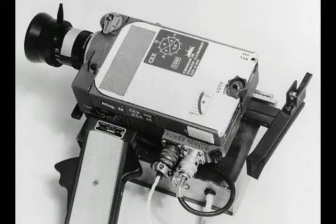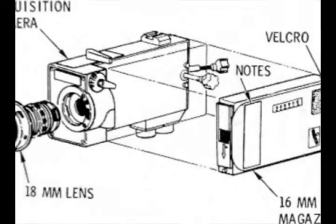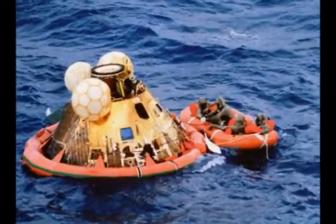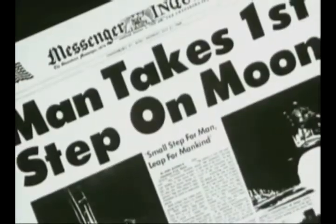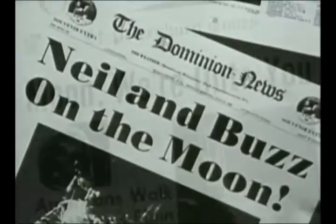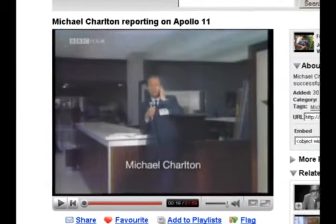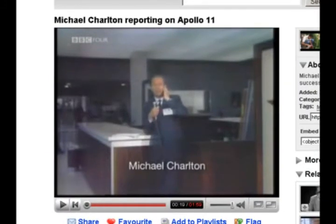Remember, the videos recorded using the DACs were not broadcast live, but much like the Hasselblad still photos, the cameras were returned to Earth with the astronauts and viewed after splashdown. As one can imagine, man's first landing on another body in space was one of the most extensively recorded events in human history. All the TV networks picked up on it. Here is a clip from Michael Charlton's BBC coverage of the events prior to the moonwalk.